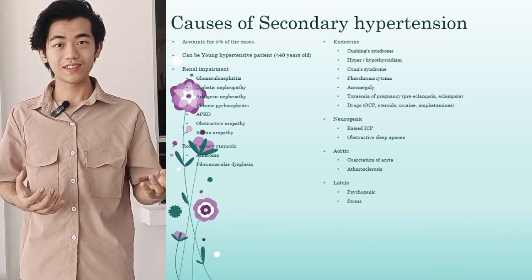Actually, a lot of people have hypertension without them knowing it because it's causing no symptoms at all. It's not affecting their daily lives. So they don't bother going to the doctor. They will only go to a doctor when hypertension gets serious, right? When there are symptoms, when there are complications.